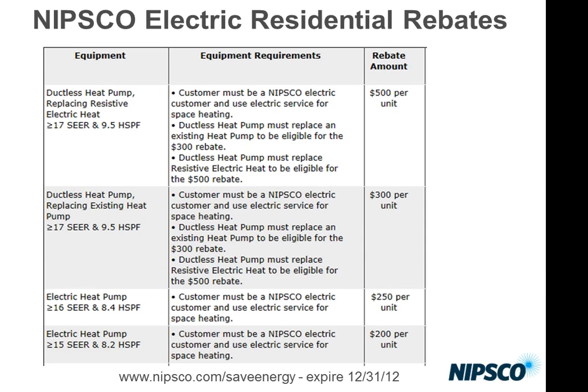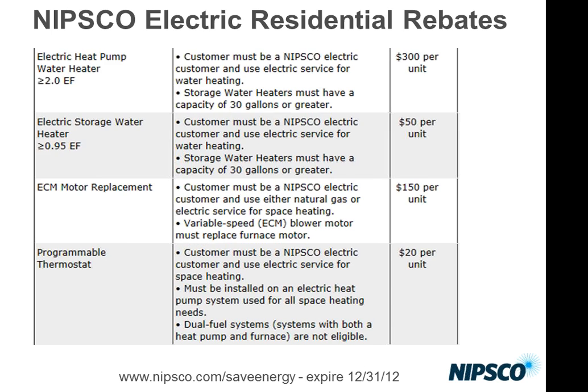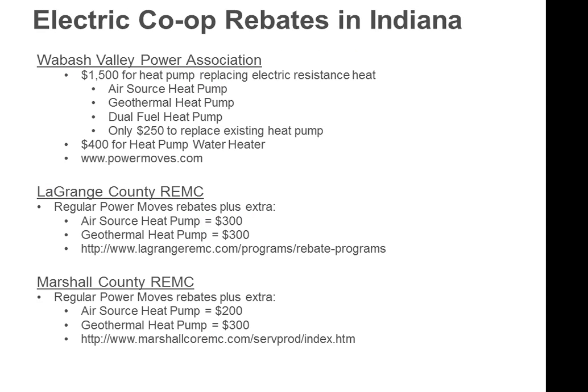If you're an existing, actually, I want to split up a little differently. It's 16 SEER, 8.4 HSPF, you get $250. 15 SEER, 8.2 HSPF, you get a $200 rebate. Those also expire December 31st. Water heater rebates, if you put in a heat pump water heater, it's $300. A storage electric water heater, a newer one that gets at least a 0.9 energy factor, is $50. That's because most water heaters are pretty close to that anyway. You can just do a straight up ECM motor changeout on your furnace. That's $150 on your existing furnace, or $20 for a programmable stat, just like you could on the gas side.